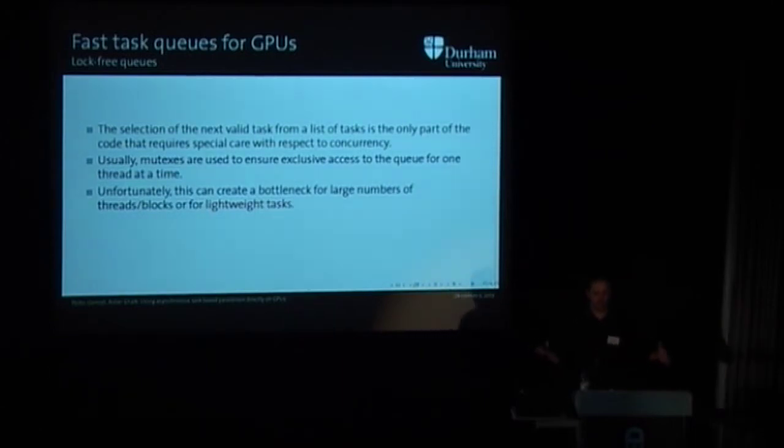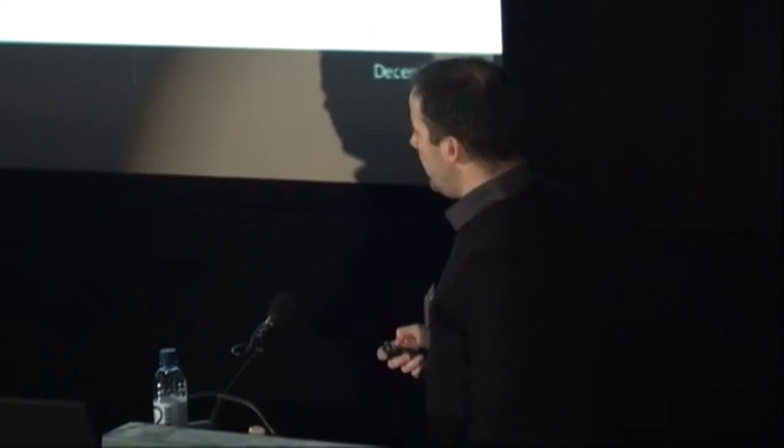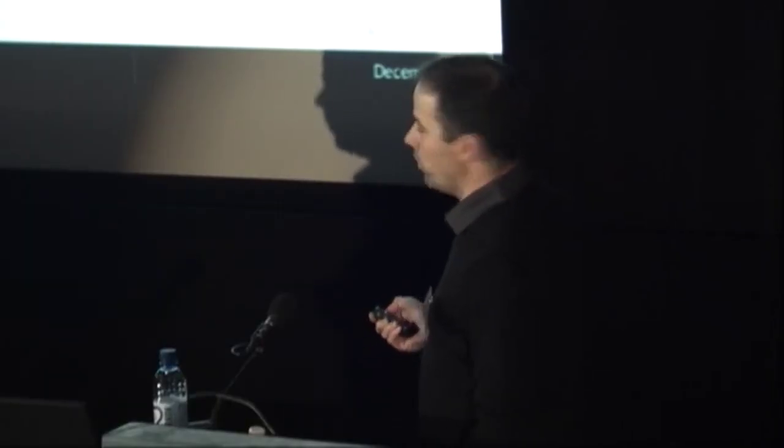Remember, if we're doing something which normally on the CPU might be a compute-intensive task, now we're doing every task with 32 threads at a time. So ideally, they're going to be 32 times faster, and that means the tasks get lighter, so relatively speaking it's going to spend more time on the queue. So we have to make this queue as quick as possible. And for this, we use lock-free, or sometimes called non-blocking, task queues.